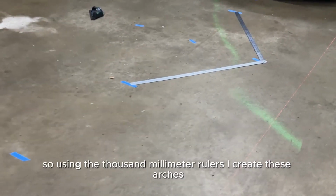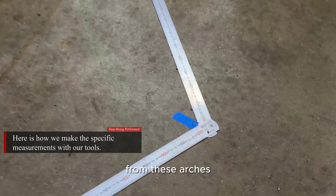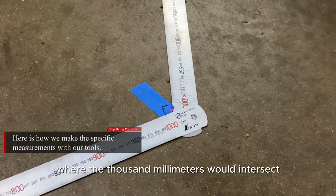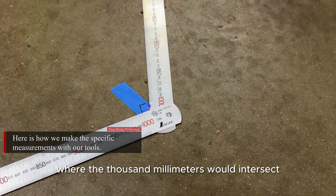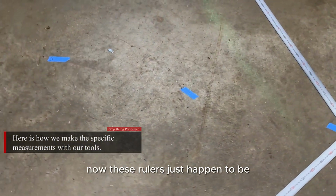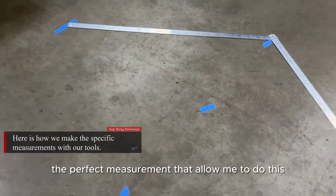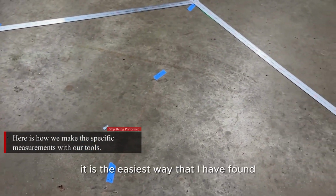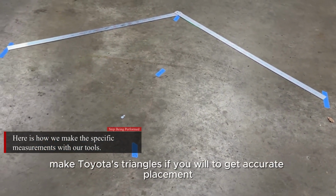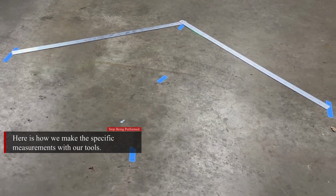So using the 1,000 millimeter rulers, I create these arches. From these arches, I make markings on the tape where the 1,000 millimeters would intersect. I do this on both sides. Now these rulers just happen to be the perfect measurement that allow me to do this. It is the easiest way that I have found to make Toyota's triangles, if you will, to get accurate placement.